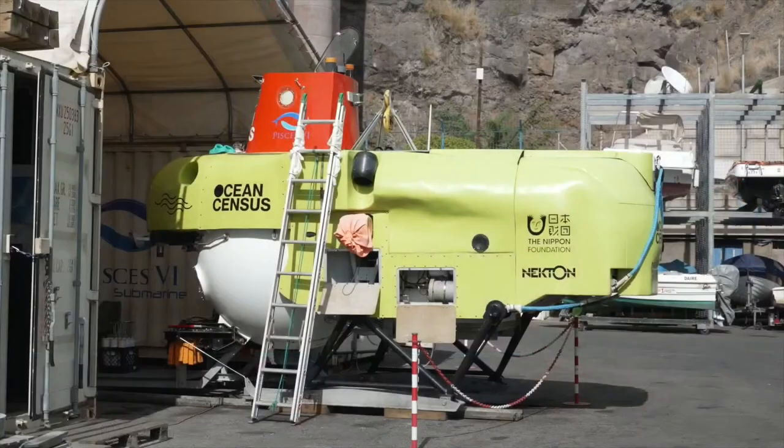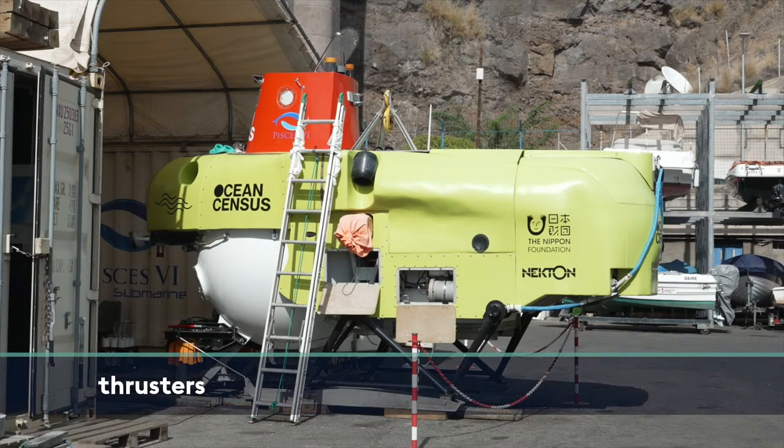Essentially, the thrusters are almost like cylinders with propellers inside them, and they point in different directions. They're fixed, so they can't move around, but we have several on the submersible that point in different directions and enable the pilot to maneuver the submersible in almost any direction that you need. So they're a very important part of the submersible. They're its only form of locomotion.